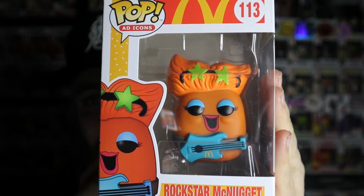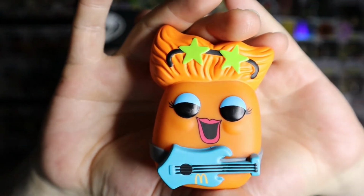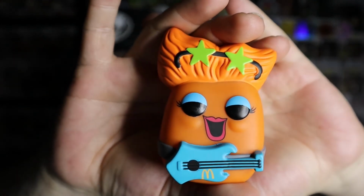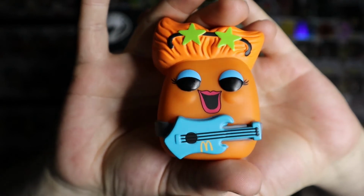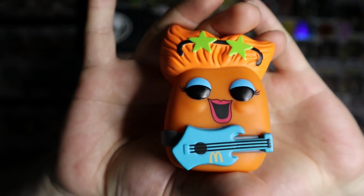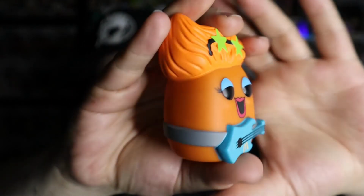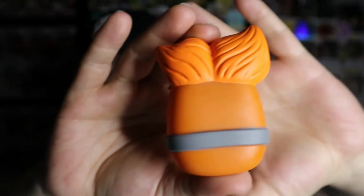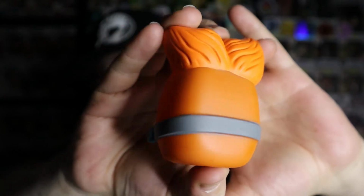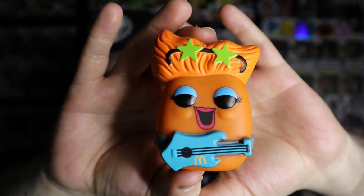So let's go ahead and pull her out. There's the true rock star right there. I don't know if those are glasses in her hair or if it's some sort of hair band or something. You guys tell me what you think. I think it's glasses. But yeah, I like the guitar. I think the guitar is really cool. It has a great shape to it. It has, of course, the McDonald's logo on the guitar. And then the glasses and then the makeup is pretty neat. So there you go, guys. And there is the back side of the nugget. The hair is crazy on the back, but that looks really good. So, all right, there is a Rockstar Chicken Nugget. Let's put her on the spinner and check her out.